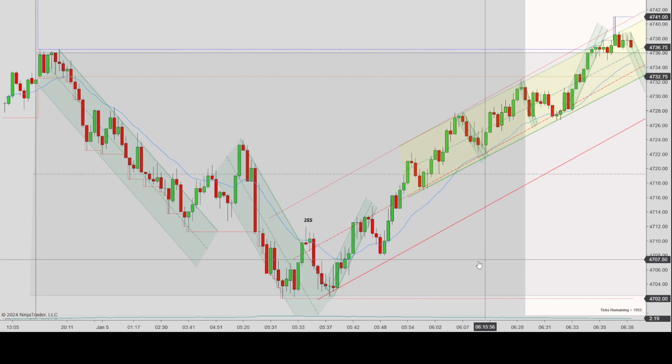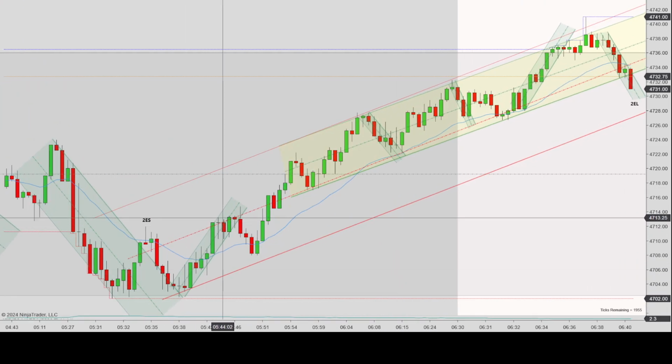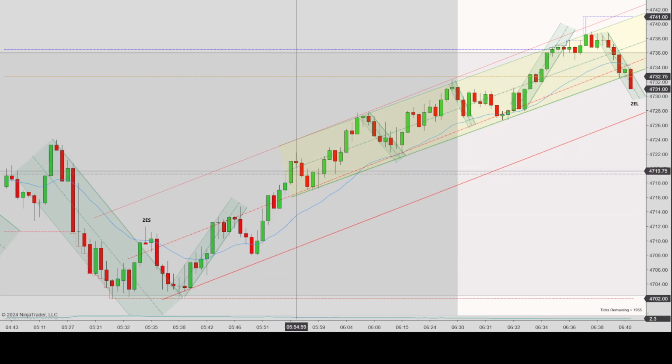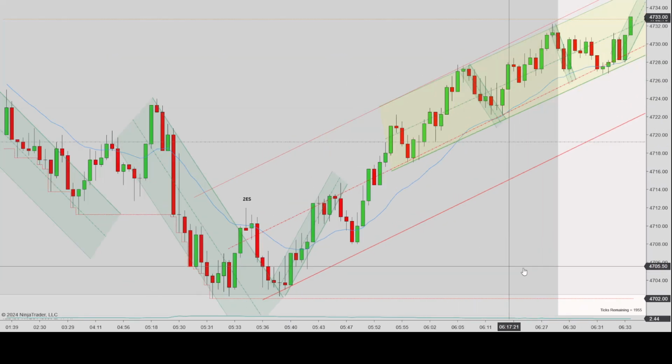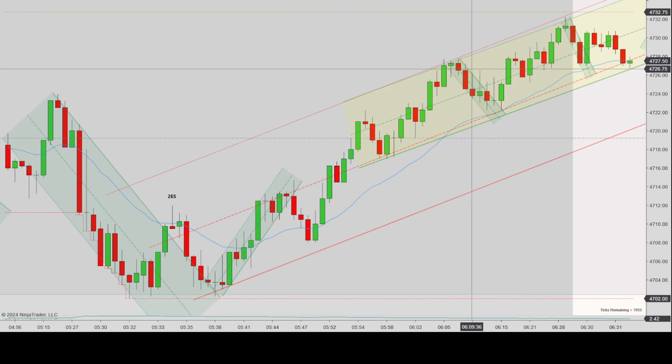Then prices reversed. Keep in mind, I don't have this red channel drawn yet. Look, there was one move, pullback, and then a second move. So this looked like 2 legs up, but then instead of correcting, it just kind of fell into this gradual rally. And here, I don't really see any clean entry that I like.